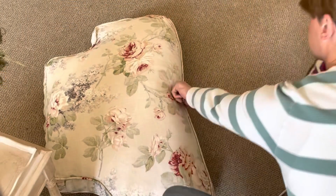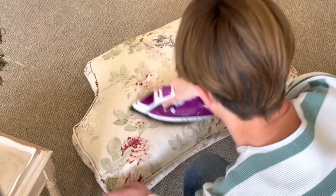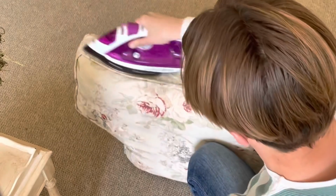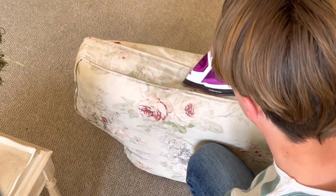I've put the covers back on my seating and now I'm pressing them. It's always easier to do it this way rather than flat on an ironing board. You can smooth out any creases and work on the seams much more efficiently.